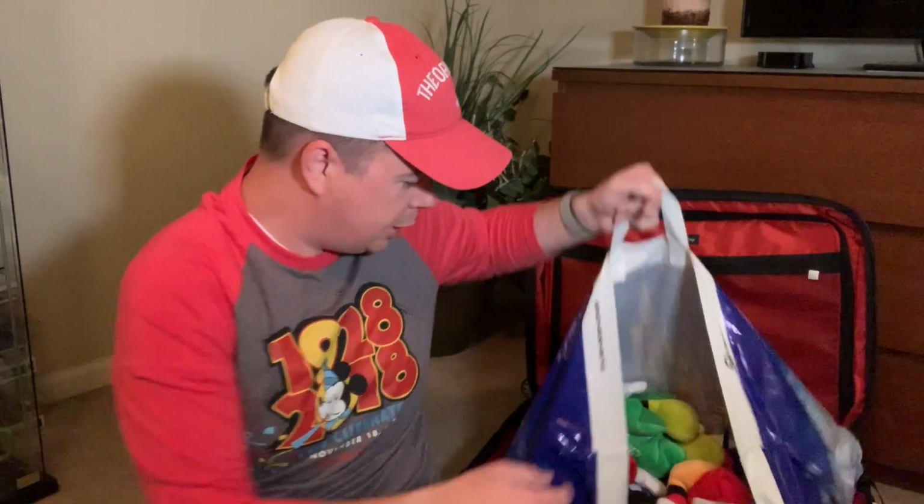So that brings us to the plush. Let's go through the plush here. Let's start with the holiday themed ones. So we've got Valentine's Day Mickey, and he retails for $22.99. And he says, "Be mine." And he's wrapped in this heart thing, which is just attached here. So I'm guessing he comes off. I'm not really sure how this works.